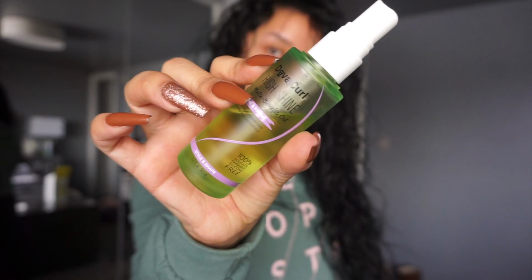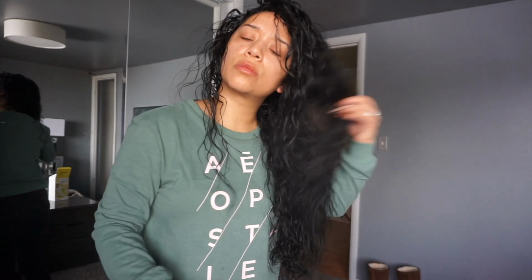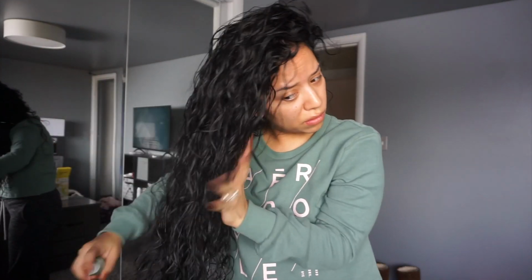So I'm going to apply my DevaCurl High Shine. This is going to give a little bit of shine to the curls so they don't look so dry. And I'm going to show you guys how my hair looks after I've completely air dried it.